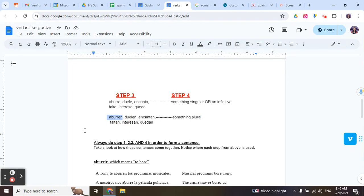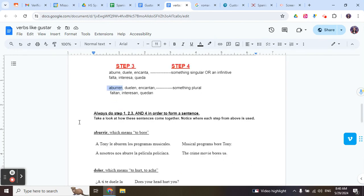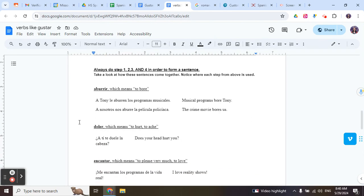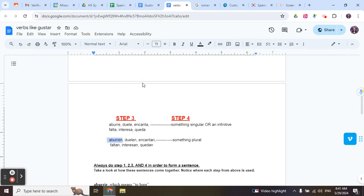Now we're going to actually look at some examples with each one of these, but I just wanted to make sure that you're clear on these steps 3 and 4. Let's see them in action. So hopefully that sinks in a little better. Okay. Always do steps 1, 2, 3, and 4? Well, yes and no. Okay.